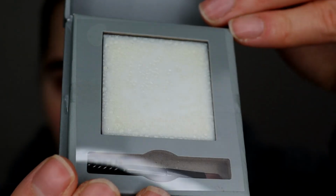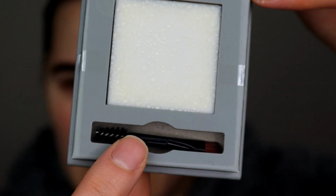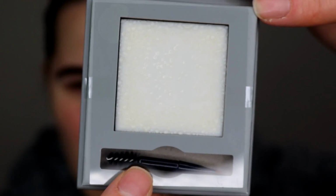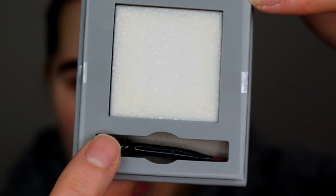So this is what it looks like inside. You have the brow soap here, and you have the spoolie and a little angled brush on this end. Not too sure why they gave you an angled brush, because it's not exactly tinted or anything, so I'm not too sure why they gave you that end, but they have given us a spoolie to use in the brows.